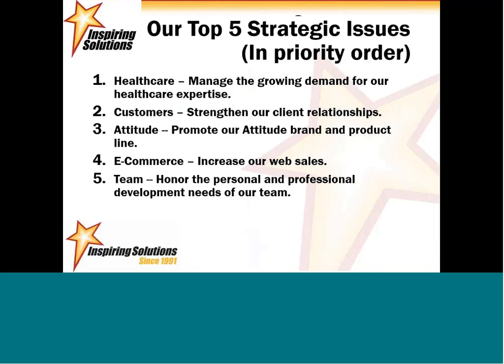As I mentioned, our strategic process happens annually, and it does get revised as we go through different priorities. This particular year, we're looking at five: managing the growing demand of our healthcare expertise, strengthening our client relations, promoting our attitude brand and product line, increasing our web sales, and the last is to honor the personal and professional development needs of our team. And then we put keywords out front to help people remember. We may not remember exactly what it stated, but we know that healthcare, customers, attitudes, e-commerce, and teams are basically the essence of our focus.